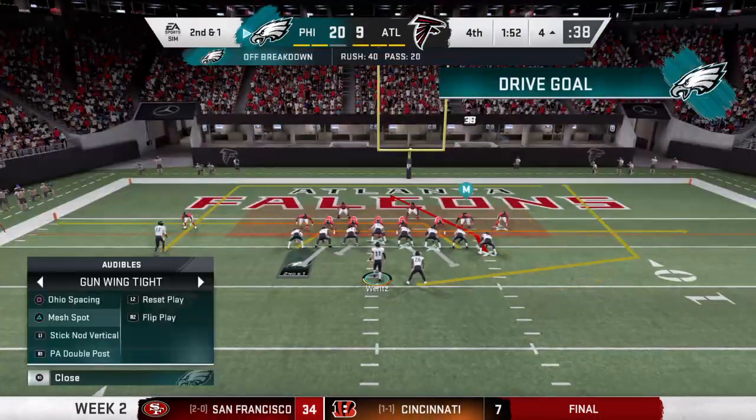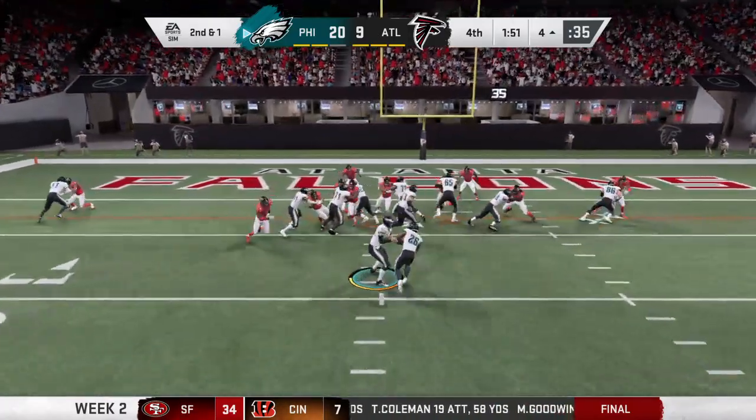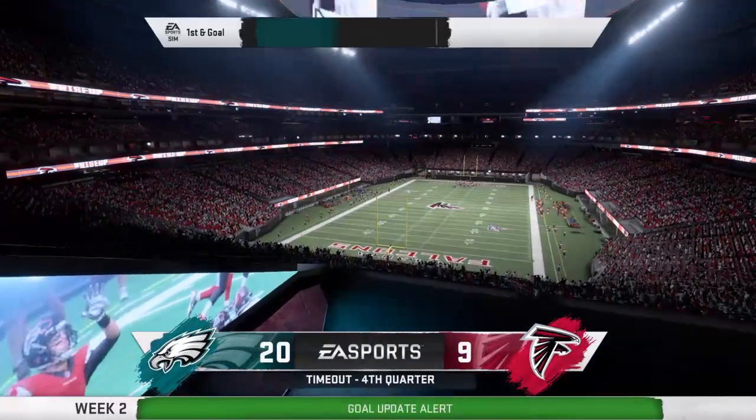Now we'll get a stoppage here as it appears we've got an Eagle slow to get up. While the trainers take a look, we'll step aside. Another run with Sanders. And he'll be brought down right on the edge of the goal line at about the 1-yard line.